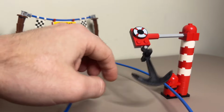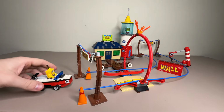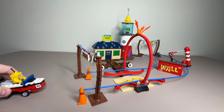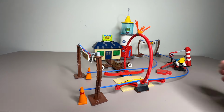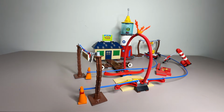We've also got this anchor for SpongeBob to go up against, and then he'll hit the finish line in the back. So full disclosure, I've not been able to get it to go the whole course. We'll see what happens now, but just full disclosure, don't expect too terribly much. That was pretty good. But as you can see, it'll go around the corner here, he'll go underneath the anchor, and then he goes to the finish line back there.